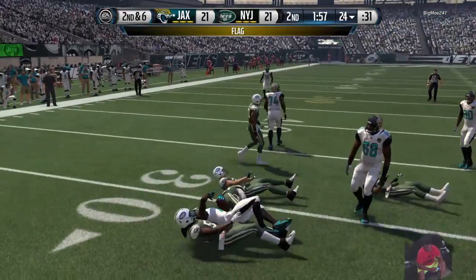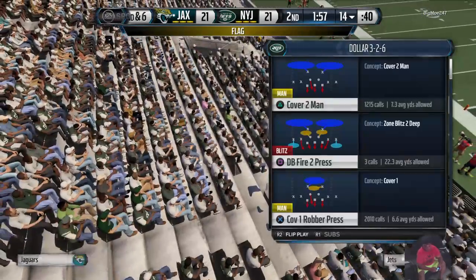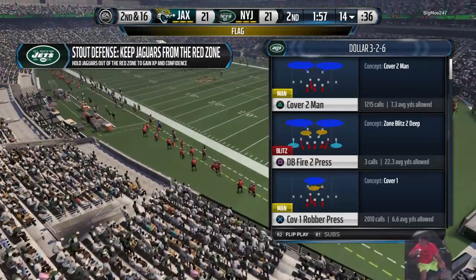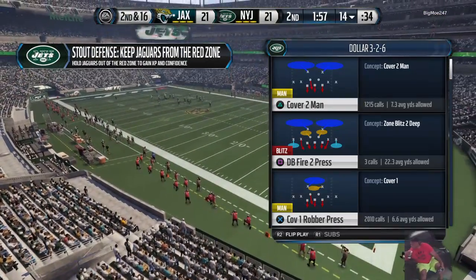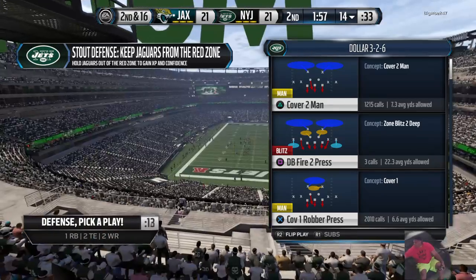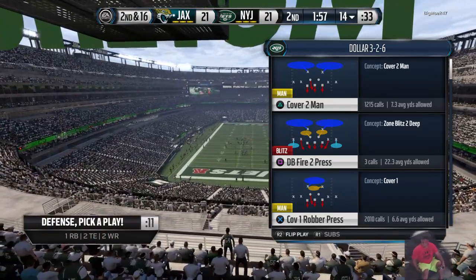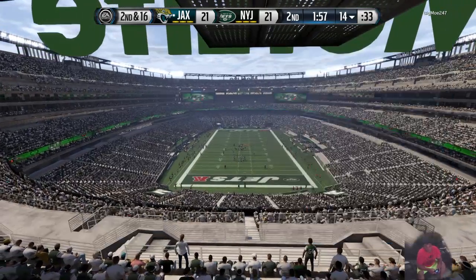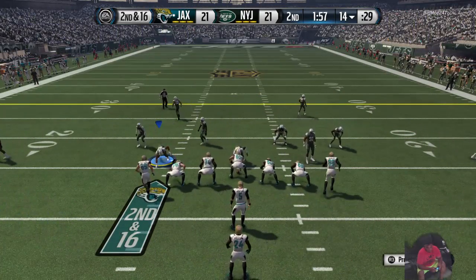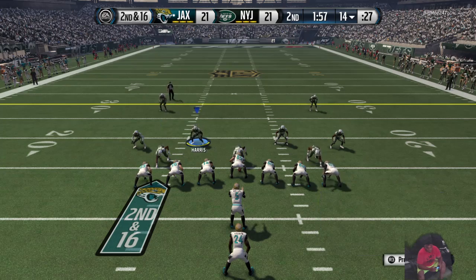Got a flag. The defense accepts the penalty. Safeties now in the NFL have to cover like a corner, and they got to tackle like a linebacker. And that time the safety came up, and he tackled like a linebacker and stopped that outside run. And after that penalty, it's now 2nd down and 16. 2 tight ends on the field here.